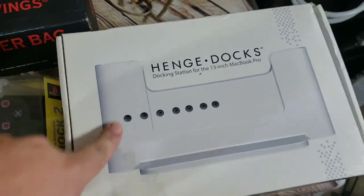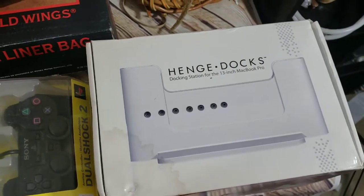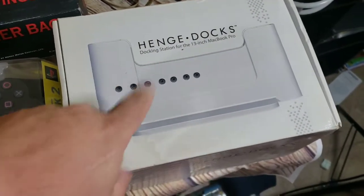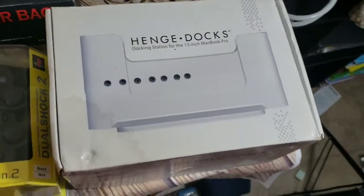That's pretty cool. This is a hinge dock. It's for a MacBook Pro. They have a couple different kinds. I've sold one before that I paid 10 bucks for. I got like 65. This one I paid 5 bucks for. Damage to the box here, but the inside stuff is all good. I think I'll get like 45 or 50 for that one.